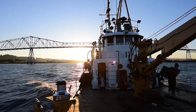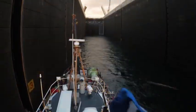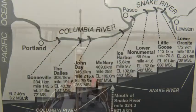With our unique area of responsibility, Bluebell transits up 8 lock and dams to an elevation of 738 feet.